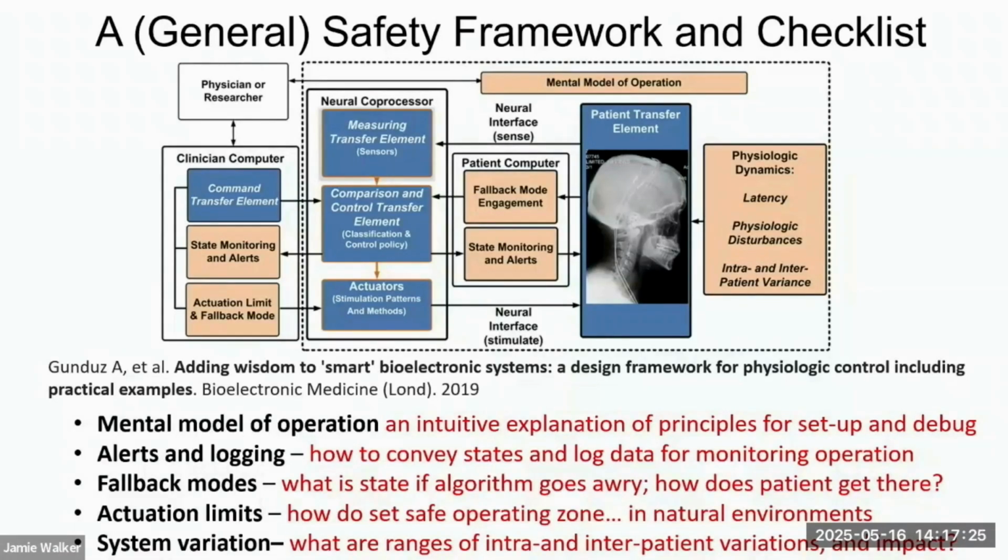We have the patient as the transfer function. We have the sensors as the measuring transfer element. Comparison and control is the classifier and control policy, and then the actuator. And then the clinician is the command transfer element who configures the algorithm to run.